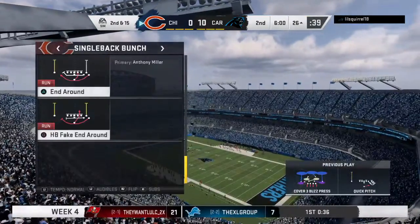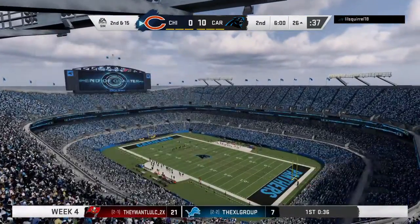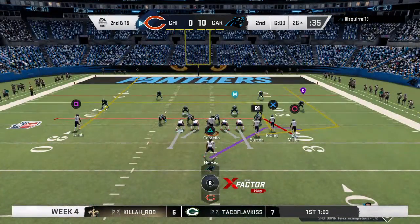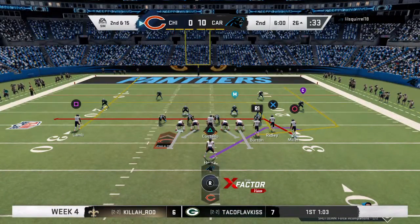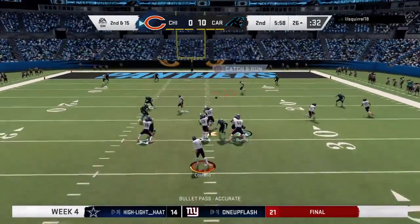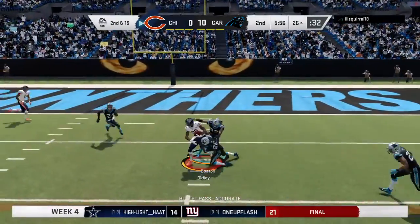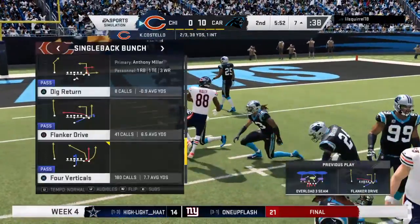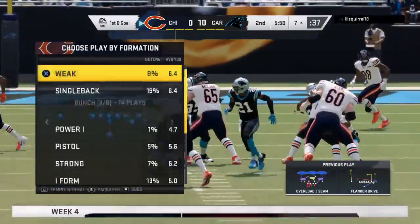10-0 the score after 1. Ready. Looking to throw on 2nd down. Costello, and he gets this one to Ridley, complete. And brought down, but not before they get it inside the 10 to the 7.